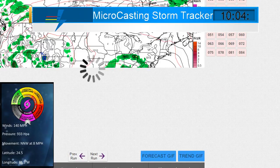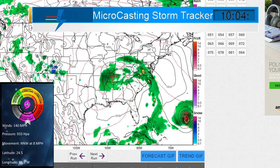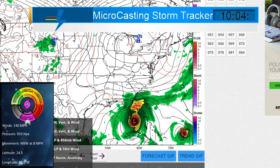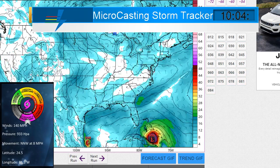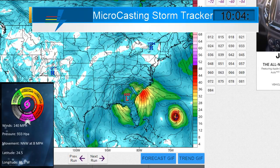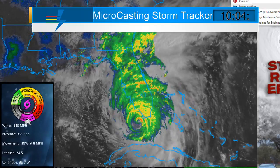If we take a look at the NAM 32 kilometer, you can just see just how powerful this system does get and just how much power these systems can develop. And the power of these systems is something to not scoff at. That's something that I fear people weren't expecting, because this is going to be a lot like Charlie of 2004. And we all remember how Charlie went. Irma is going to be quite a bit like Charlie and do severe impacts to quite a bit of Florida. The only difference really is that Irma is much larger than Charlie.